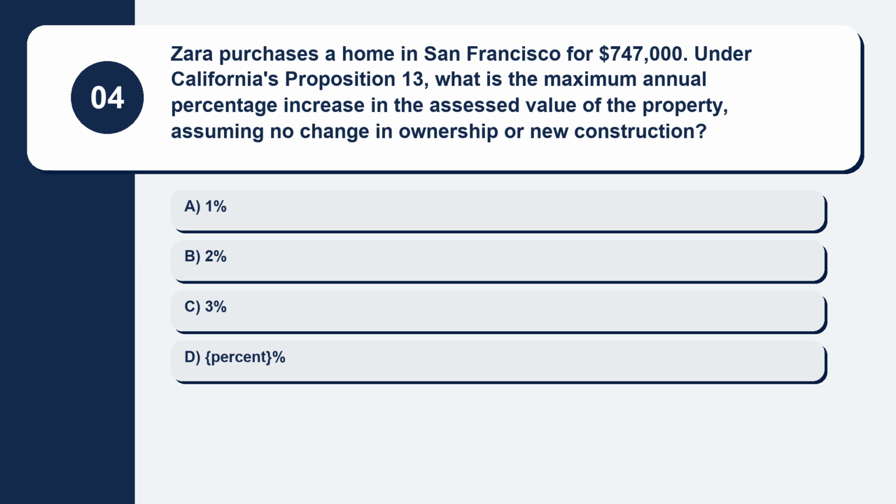Question 4. Zara purchases a home in San Francisco for $747,000. Under California's Proposition 13, what is the maximum annual percentage increase in the assessed value of the property, assuming no change in ownership or new construction? Here are your options. Option A, 1%. Option B, 2%. Option C, 3%. Option D, 5%. The correct answer is option B, 2%.